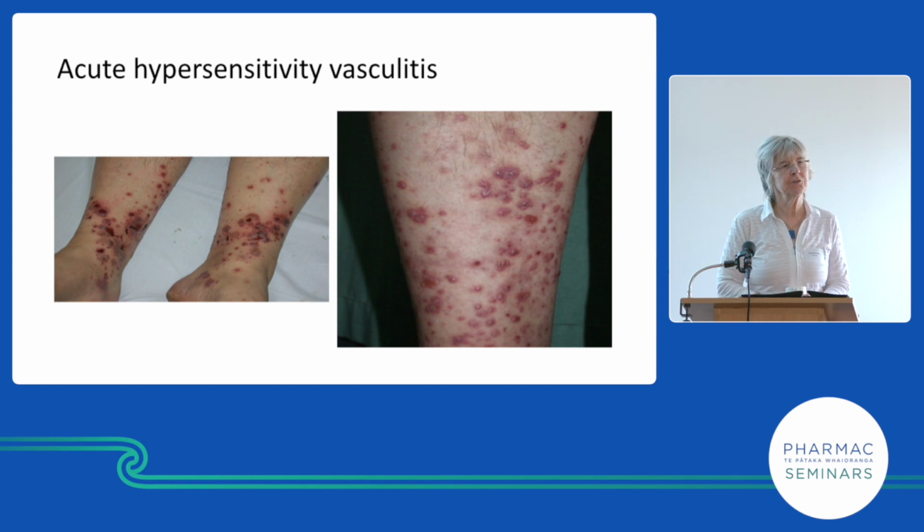So our investigations are twofold. One, what caused it? Two, what harm has it done? So we take a history, we examine the patient. But often there's lots of things going on. Oh, I've had this, that, and the other, and I was given this, that, and the other medicine, and you can't really work it out. So infections can do it, autoimmune diseases can do it, cancer can do it, procedures can do it.